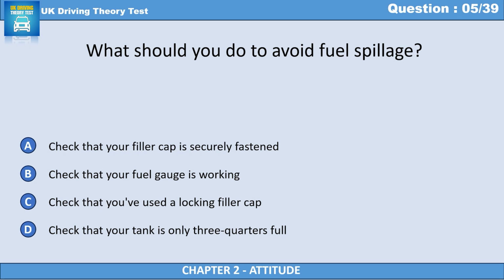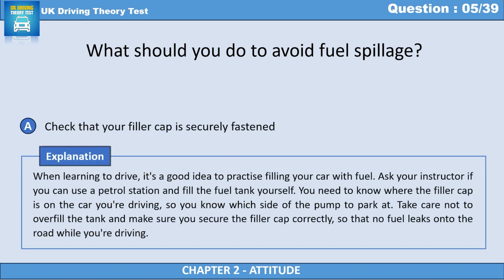Question 5. What should you do to avoid fuel spillage? A. Check that your filler cap is securely fastened. Explanation. When learning to drive, it's a good idea to practice filling your car with fuel. Ask your instructor if you can use a petrol station and fill the fuel tank yourself. You need to know where the filler cap is on the car you're driving, so you know which side of the pump to park at. Take care not to overfill the tank and make sure you secure the filler cap correctly, so that no fuel leaks onto the road while you're driving.